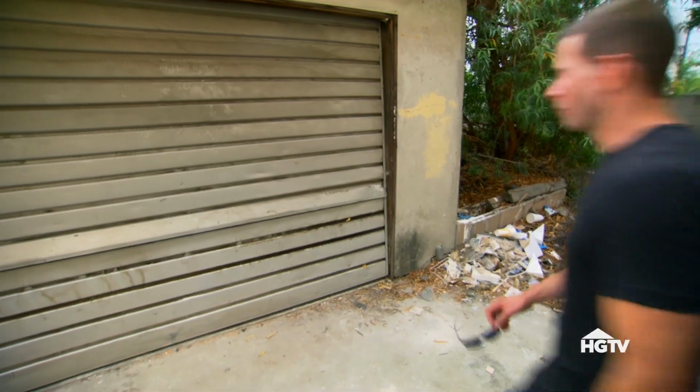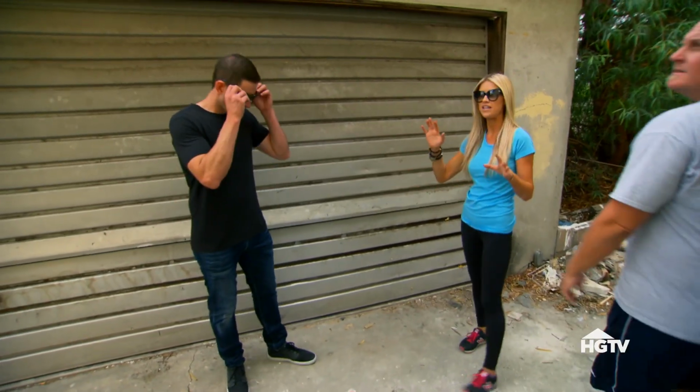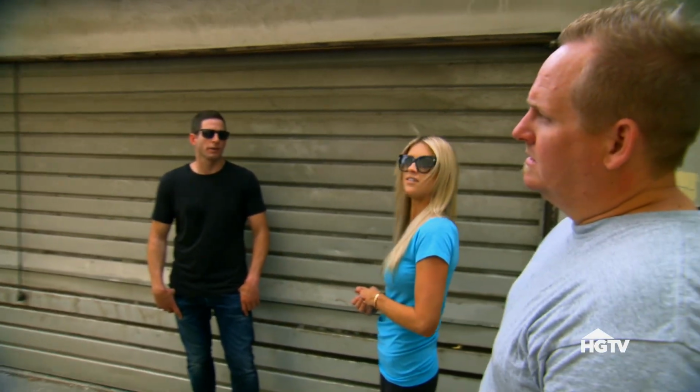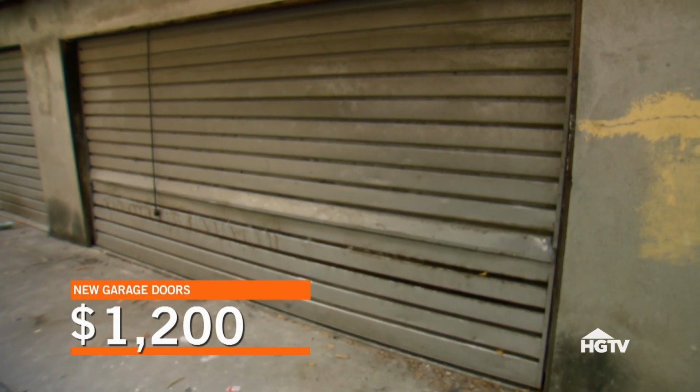All right, guys, let's figure out what we're going to do back here. Okay, well, the inside looks amazing. I think we should paint this the same color as the house, but what the heck are we going to do with this thing? I'm actually going to say we should spend money. I think that these garage doors are so bad. So how much do you think it's going to cost to put some roll-ups in? $600 a piece. Okay, that's not terrible.